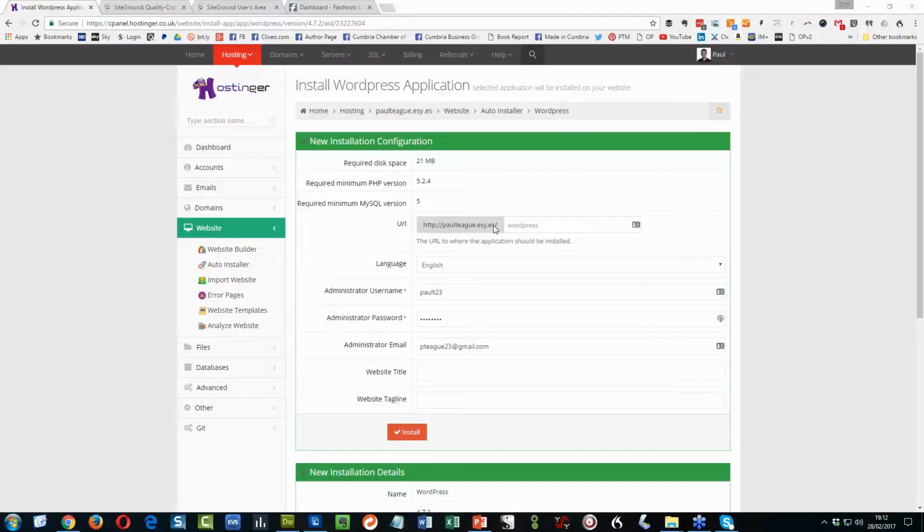So my web link using free Hostgator is paulteague.esy.es. And in actual fact, if you actually want to go to that link, you'll see this. You'll see that I'm doing this for real. At the moment, nothing's going to be there, but in a moment or two, I'm actually going to have installed a website on that link.